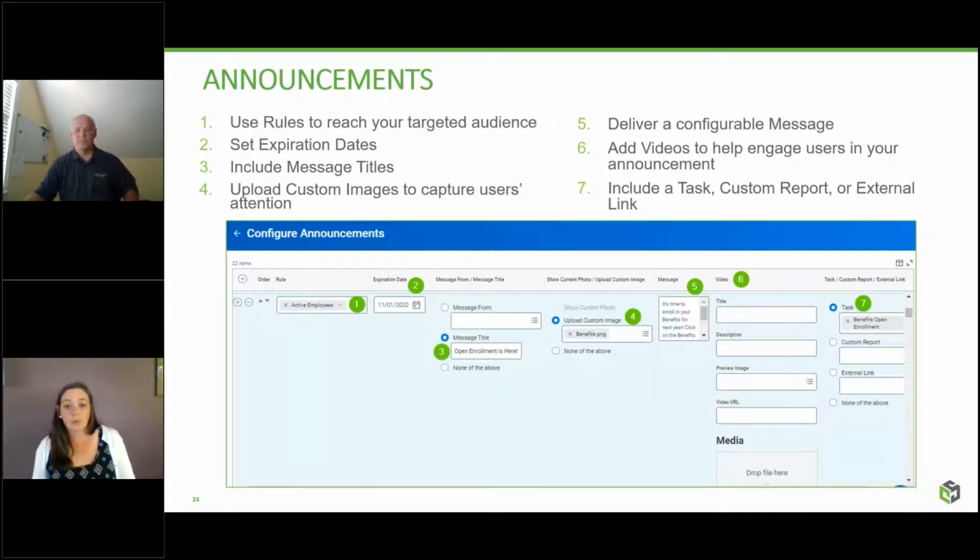Section 6 is where you could add any videos to help engage your users. Most commonly, I see this used in onboarding, even though announcements are not just for onboarding. A lot of times, I think organizations have their CEO or other senior leadership include a welcome video in their onboarding for new hires. Or, if we use my benefits example, if you have a lot of benefit changes this year for open enrollment, maybe you want your senior leader of benefits to be explaining the changes for your employees. So that can be a really helpful tool.